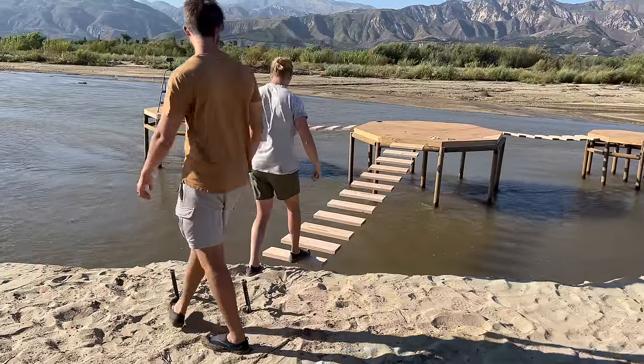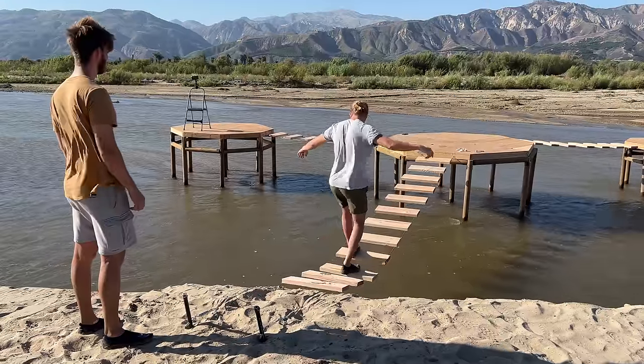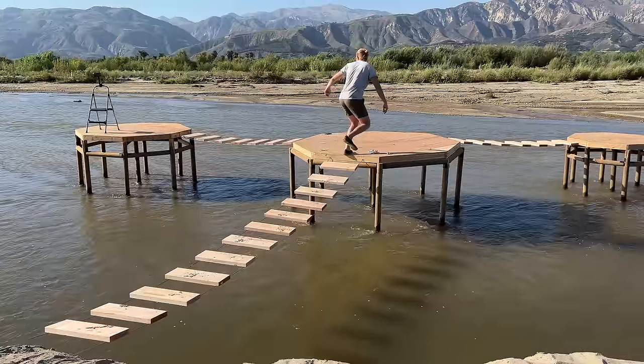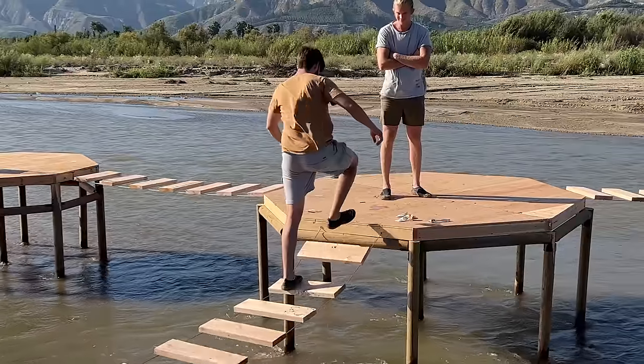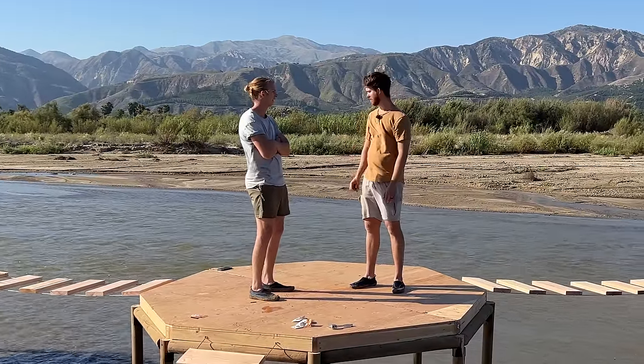All right, here we go. Oh, geez. Oh my gosh. Dude, it's not bad. It's pretty wobbly, but I think it's good, you know? You just gotta get used to it. You made it. Let me give it a try. You really have to have good balance on this thing. Not bad. It works. So maybe we'll tighten that a little bit.